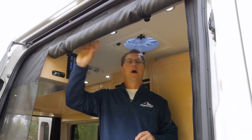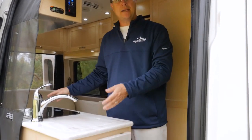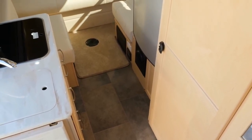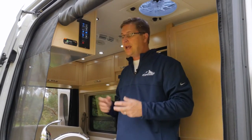Once we're inside the coach, you'll notice how our optional screen package neatly rolls up and stores out of the way when you're not using it. You'll see that we have our kitchen placed on the passenger side, and this is really important. This allows you a clear, unobstructed view when you're driving so that you can shoulder check easily, especially if you're in heavy city traffic. And when you're using the kitchen and your campground is all set up, you're looking into your own site, not your neighbor's.